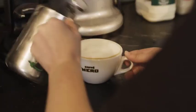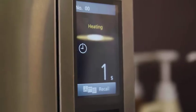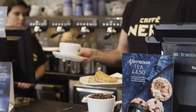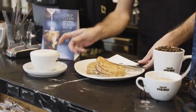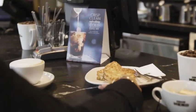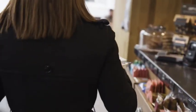One of the great things about this Panasonic oven is it does just that. It really is roughly about 60 seconds or less for most products, and that really helps the barista continue to do their art of creating fantastic coffee, but know that the food's going to be ready at about the same time. So the customer gets their beverage hot and gets their food hot, and they're happy. So that's a really key criterion.